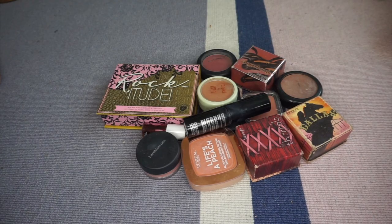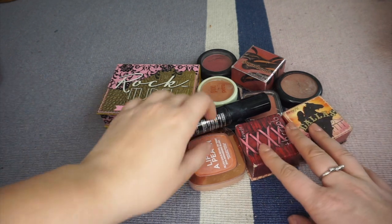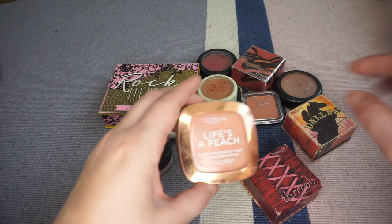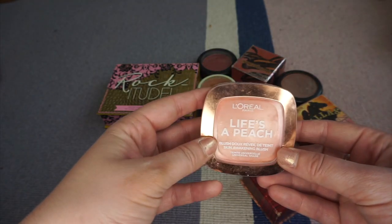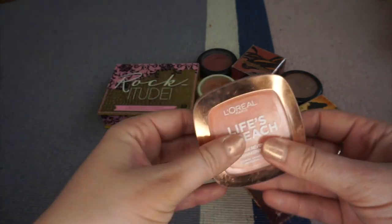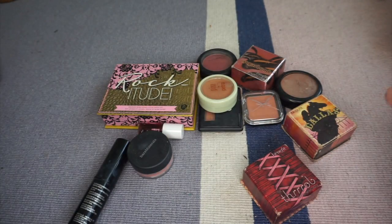Okay, so now we're into the blush section, and you'll start to see how old some of this stuff is and how kind of broken up it is. So a couple that I'm definitely keeping. This is a favorite. This is the Life's a Peach by L'Oreal. I use this most days, so I'm definitely keeping that. It's a beautiful blush for the summer.